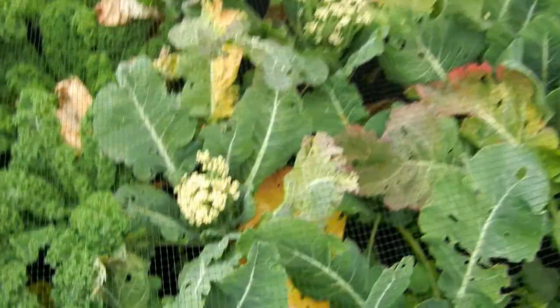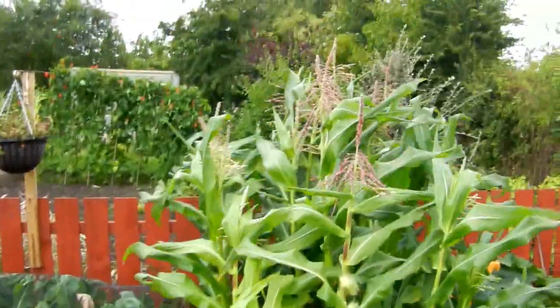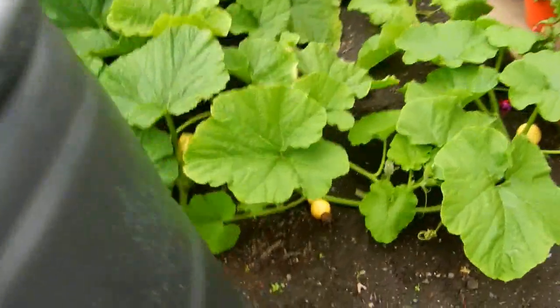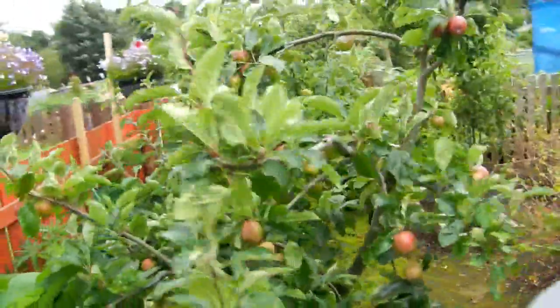Parsnips. Kale. And the collies. Oh, there's some nice ones. Corn. Nearly as big as me, that. Fennel. And some pumpkins. Lovely flowers. In here, comfrey's just massive again. The apples, some of them are getting lovely size now. There's loads on.